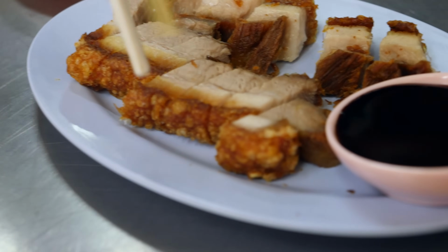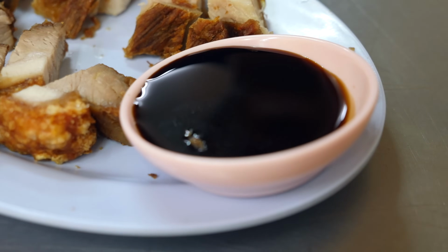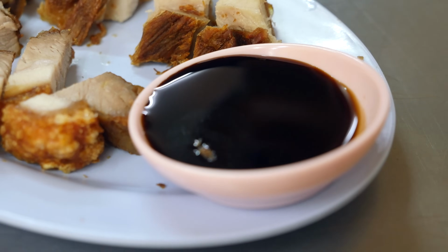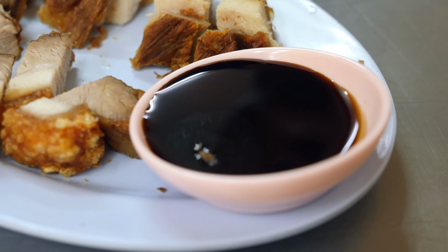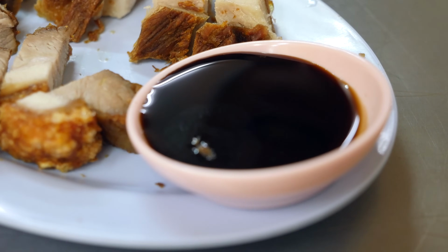Okay, for this bite, I'm gonna dip it into the sauce, which is like a dark sweet soy sauce. That skin is so crispy, it can get stuck in your teeth. And then that sauce is very sweet. It almost tastes like dipping pork into honey. So that gives it a contrast to the salty pork. But I actually just like the pork plain. It's so good. You can just eat it like candy.